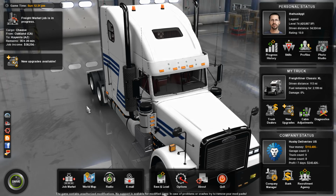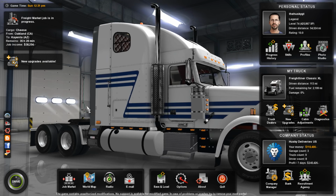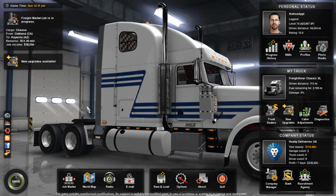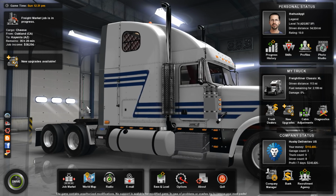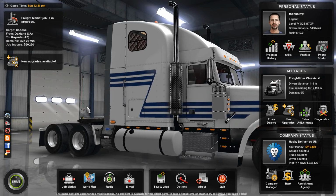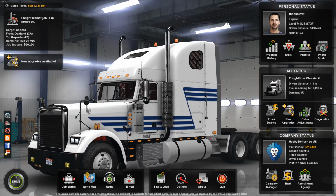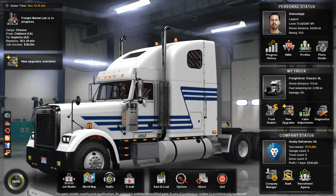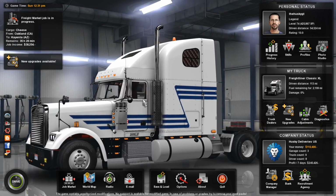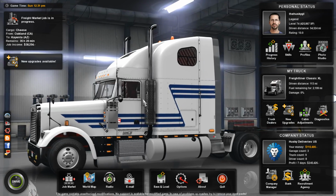Now, some of you might be very familiar with this truck, unlike me. I never really got to use it back in Euro Truck Simulator 2 because, for some reason, it never worked for me. But right now I'm trying this truck, and finally it is working. Not only that, but it has really nice sounds, and it has tons of options, which really surprised me because the original version didn't have this many. It was basically what you get is what you get. Not many engine options, not many accessory options at all.